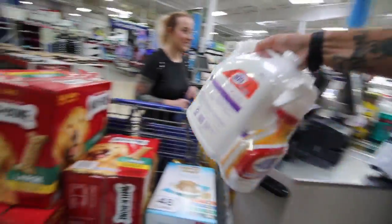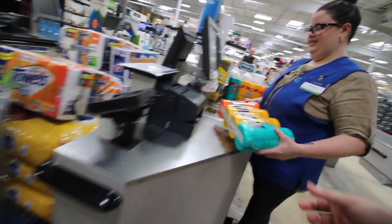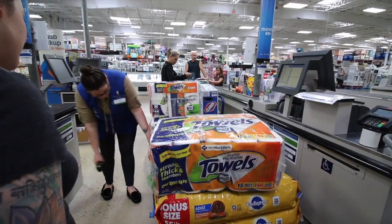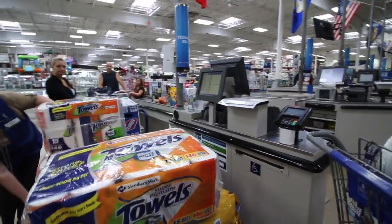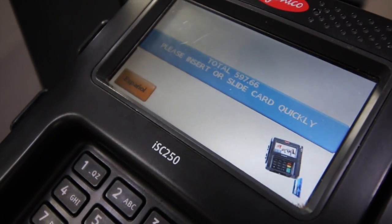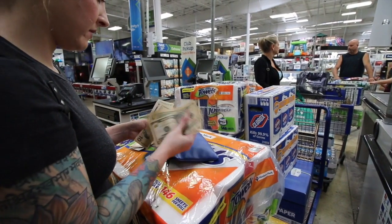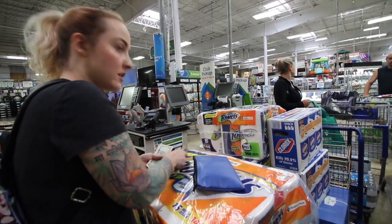So much stuff. Glad we got a U-Haul for today. Oh, we did. We rented a U-Haul. You guys did? Yeah. So there's no way this is fitting in my car. Or both of our cars combined. There's 2 boxes of paper, too. 2 boxes. Okay. Thank you. And then there's 2 boxes of bleach. Alrighty. $597.66. 10, 20, 30, 40, 50, 60, 70, 80, 85, 90, 95, 6. So that should be 600.